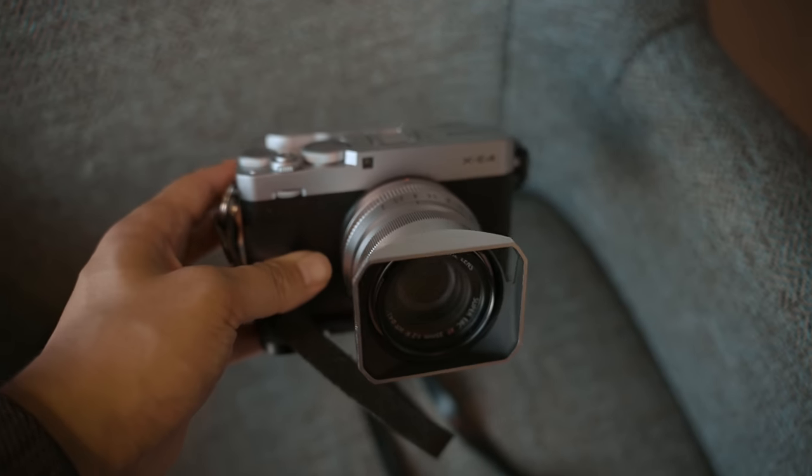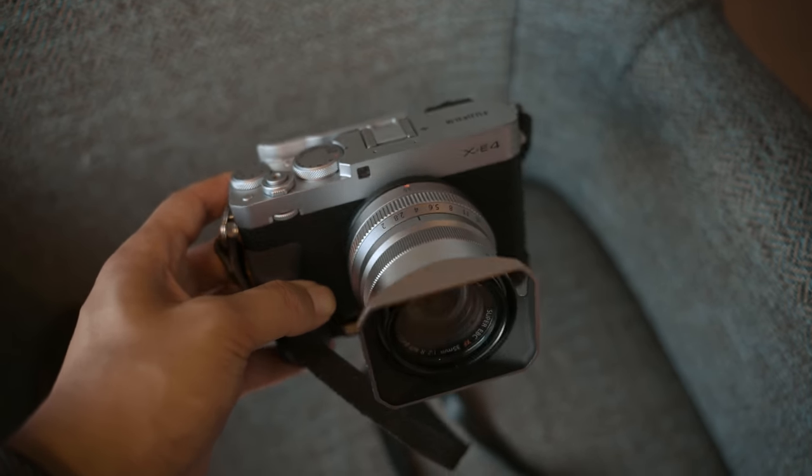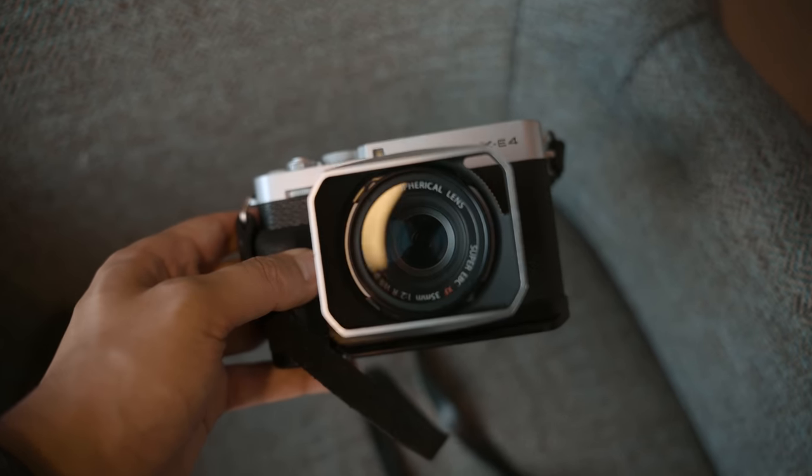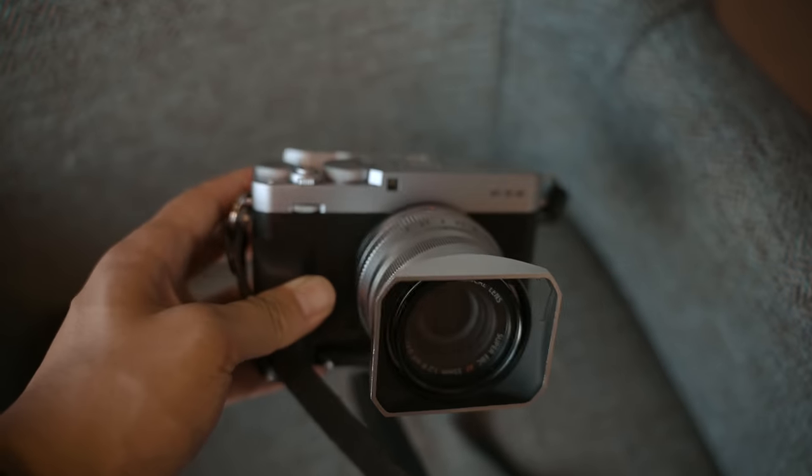As for gear, I'm gonna keep it simple and just go with my X-E4 and 35mm f2. I've gotten really comfortable with this setup, so it's gonna be what I go with today. I know, what else is new? But honestly, it's as simple as that when it comes to choosing what camera and lens to use.